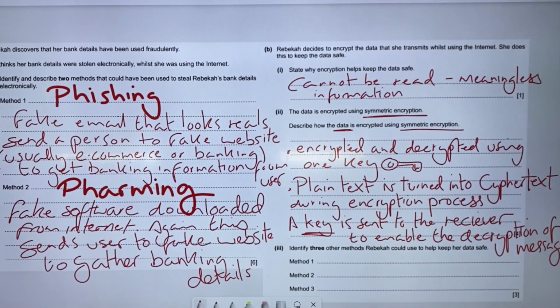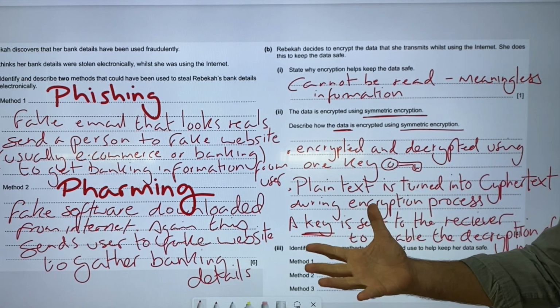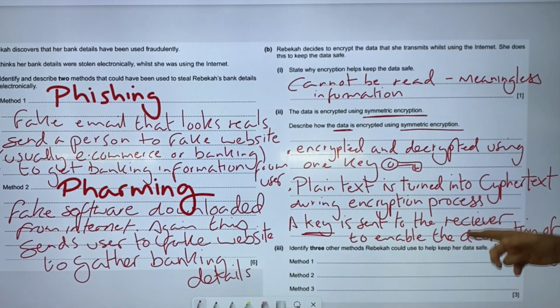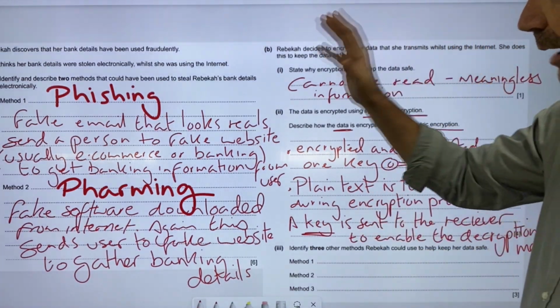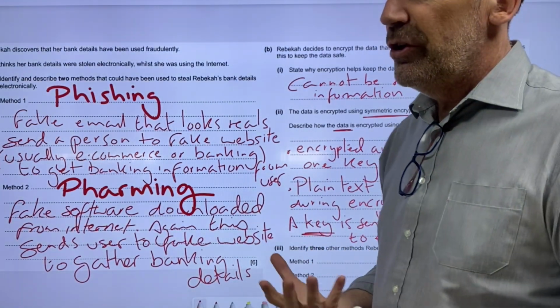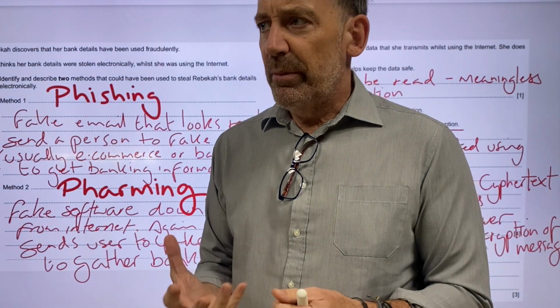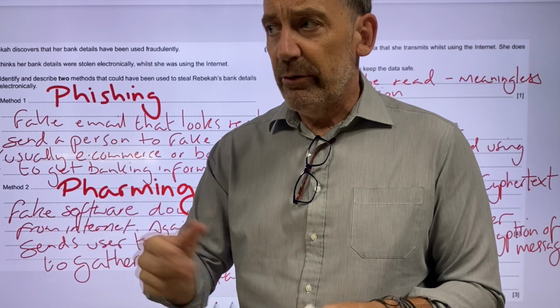Okay, now identify 3 other methods, Rebecca. There's 3 marks, so 3 words, okay, for this. Identify 3 other methods Rebecca could use to help keep her data safe. This is things like, we're talking about the internet, so this is things like firewalls, secure passwords, antivirus, anti-malware, maybe some kind of biometric system, so like fingerprint scanning to encrypt.